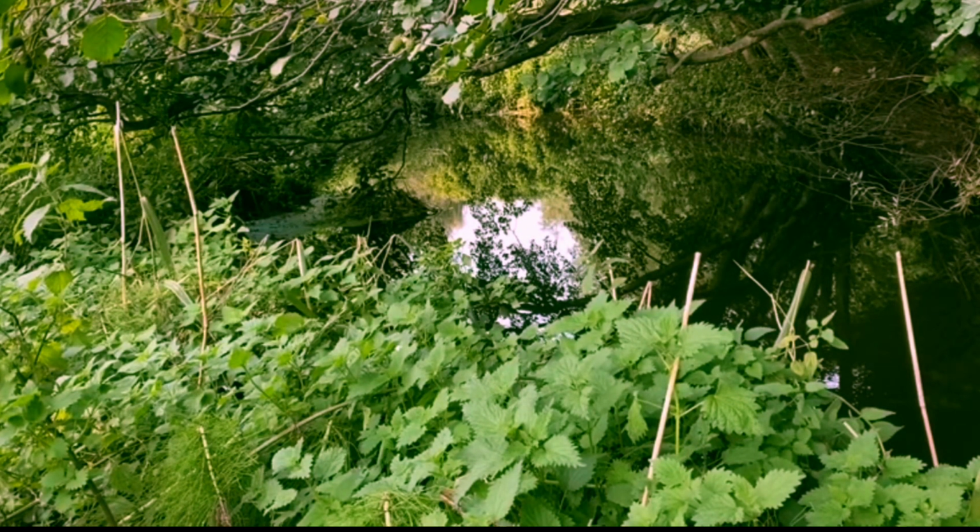Because there's obviously fish down there, because they were smashing them bits of bread. Not all of them, only a few of them. But they were coming up and hitting them really hard. Not just gently taking them like a carp would. So let's try and find out what they were.